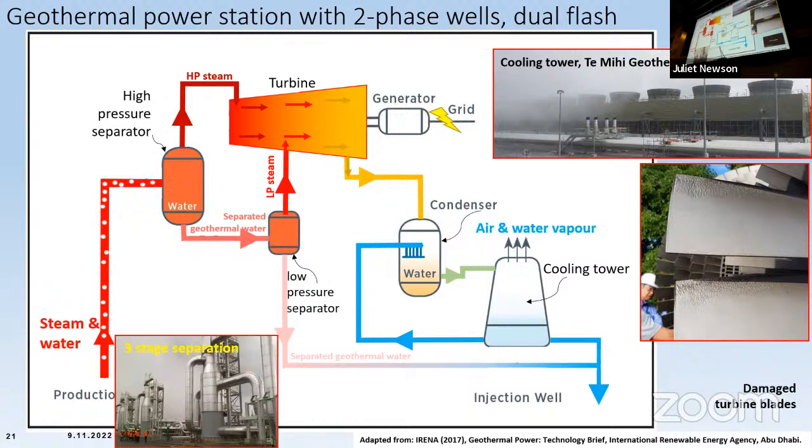So you can take that geothermal water and take more heat out of it, like directly with cascaded use. I haven't drawn all those things in here, but you can do that, or you can just re-inject it. So it goes to an injection well. How many stages of separation you have just depends on your system. That's up to the engineers. It depends on the wellhead pressure and the temperature of your system.